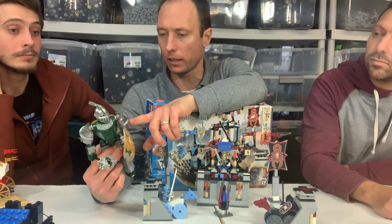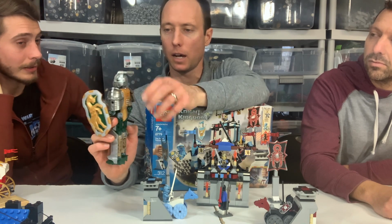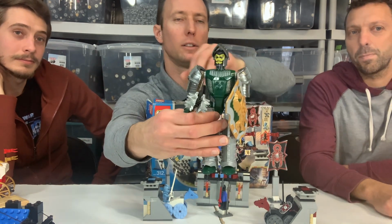That's a regular Technic connection. The body is very specific. I've never seen the bodies anywhere else, but a lot of the arms and armor pieces were used in other sets. So we've got a little face.